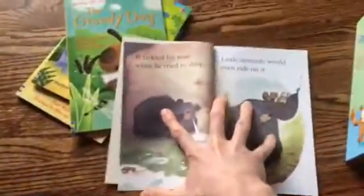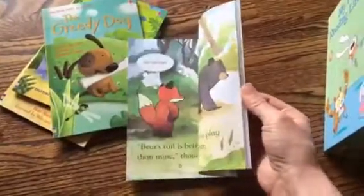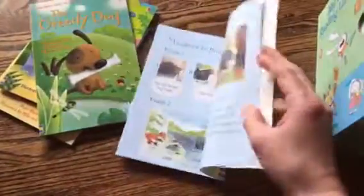And then we're going to move on to that last one, level 2, and you can see similar. It's got a little bit more text on the page. You can see a little bit longer sentences here. Still nice large font, so it's not overwhelming for them to read, and easy for them to follow along. And again, comprehension puzzles in the back of that as well.